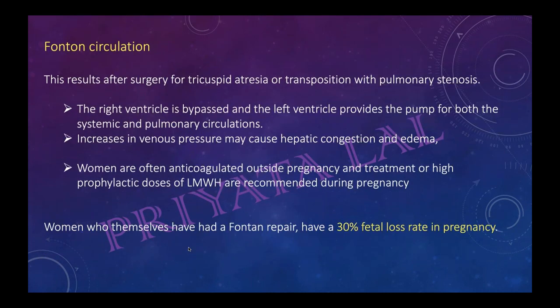Now, Fontan's circulation, only to understand, I have never seen a question from here. So if any surgery happens for tricuspid atresia or TGA, transposition of great vessels, then usually after surgery, these people will have a single ventricle, okay? Because the right ventricle is bypassed, the left ventricle will provide both pulmonary and systemic circulation, okay? So these people have a single ventricle, working for both circulations, systemic and pulmonary. And because of that, there is increased chance of hepatic congestion, edema.